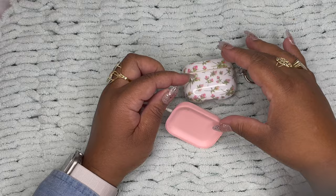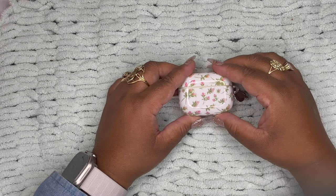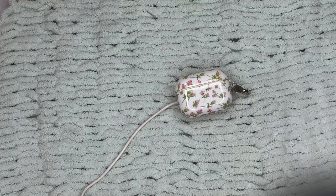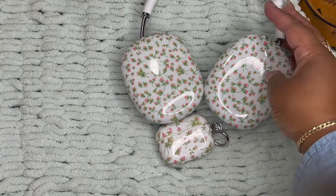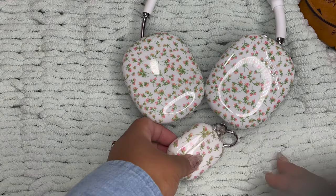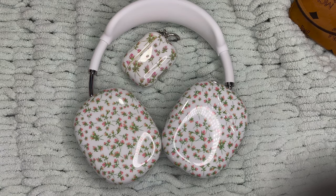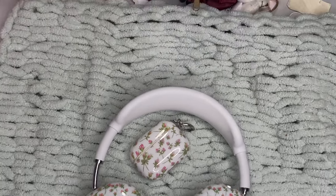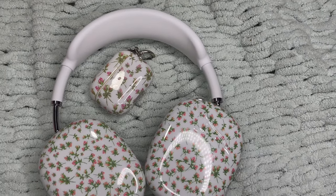After I put on the case and added the key ring, I grabbed my wireless AirPod charger just to make sure that my AirPods would charge with this case on, and they do charge. I'm really happy about that because some cases aren't compatible with wireless chargers, but this one is. So here are my AirPods Max and AirPods Pro together, and they are everything. They are so cute. I'm very happy with my purchase. This is 3 or 4 months later, and I haven't had an issue with them peeling, chipping, anything like that, and they're very protective of my AirPods.